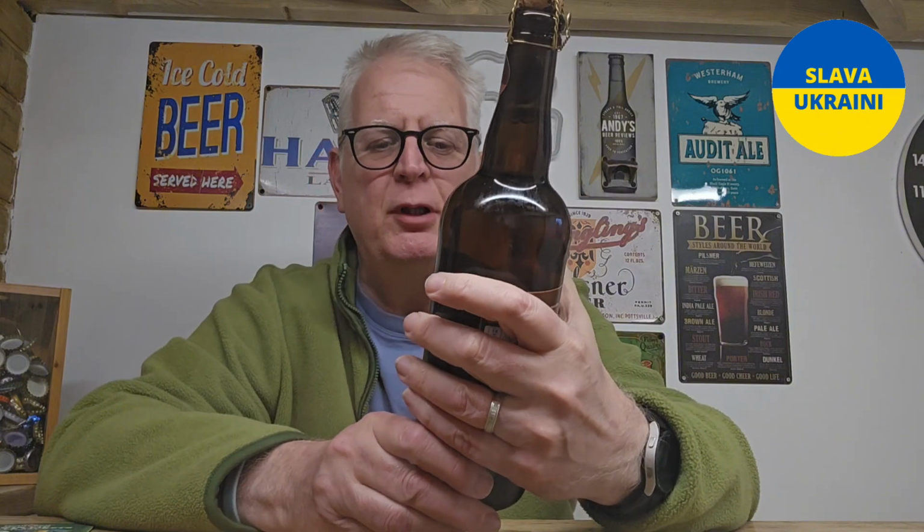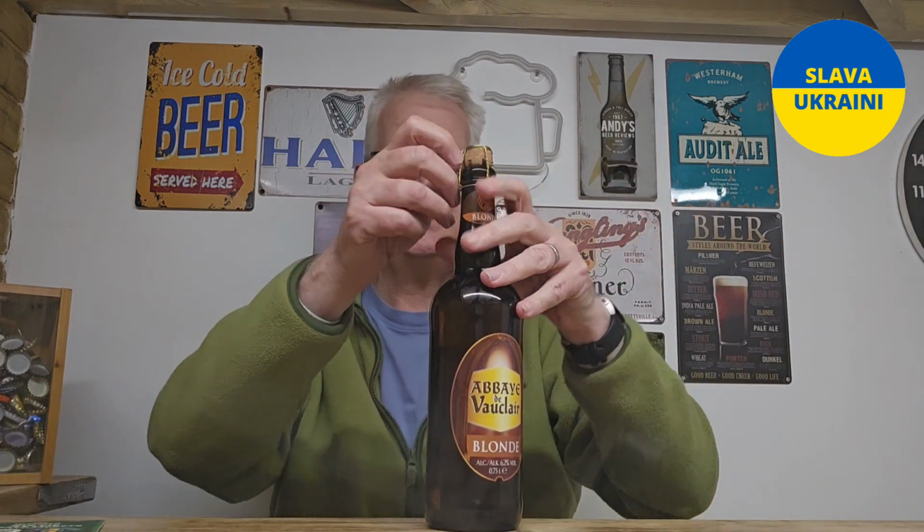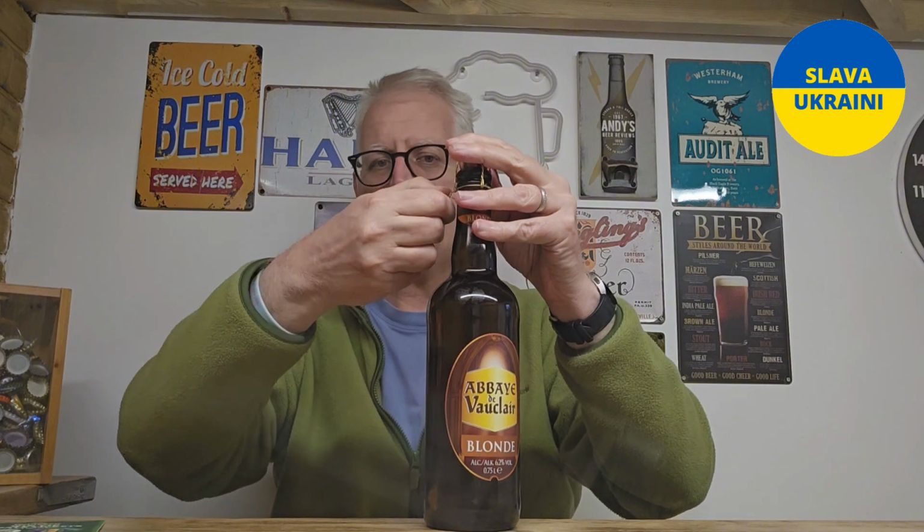Yes, this is a blonde ale from Abbeye de Vauclair. It comes in at 6.2% ABV and cost me £2.99. Now I think it's almost certainly supposed to be a Leffe type clone, but Leffe is now only 6%, so this beats that. And Leffe is about what, £3? What is it now, £3.80, £3.90, something like that for a large bottle. So if this is any good for the little additional ABV and the price, it could be a good alternative.